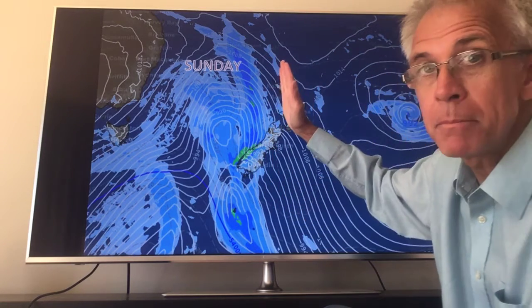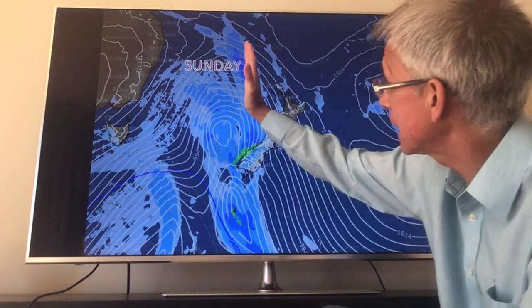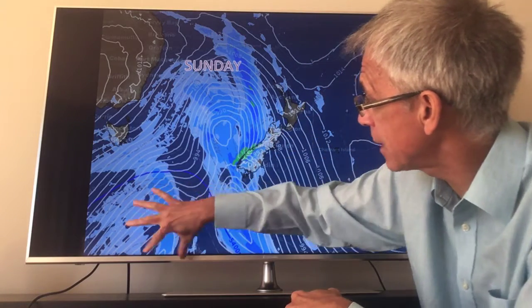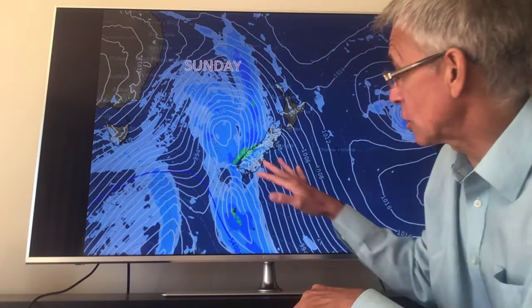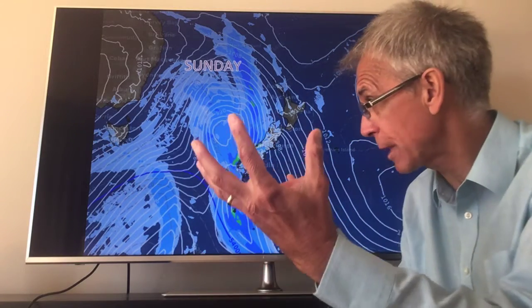The front may not reach parts of the North Island until going into the end of the day, into the night, and then this thing will track through as you run away through Monday and clearing its way through. And by the way, in that surge there could be a cooler sou'wester. So by the time we get to probably late Monday into Tuesday, the snow level will be dropping far south, maybe 600-800 meters. So a bit of everything thrown in.